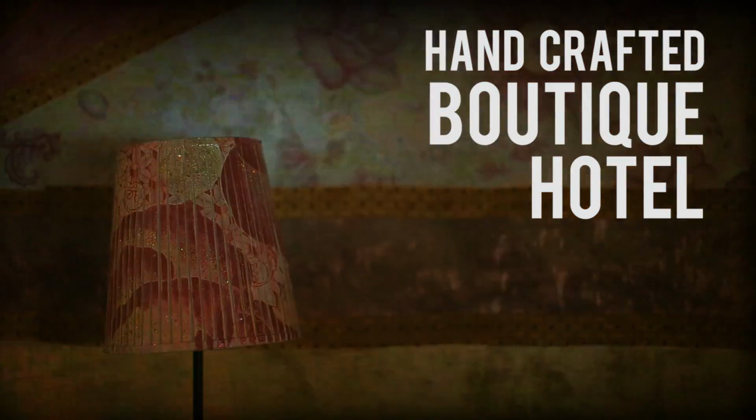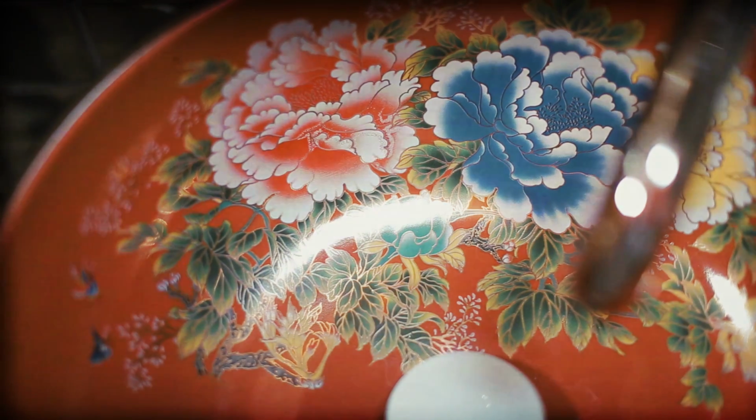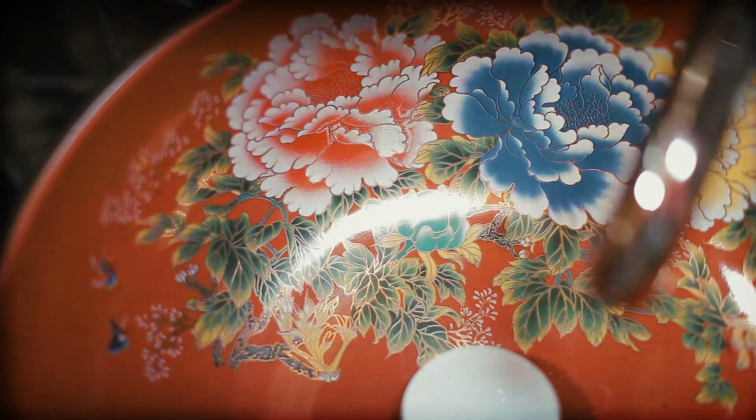It's a little different, but it's absolutely beautiful. There are lots of personal touches throughout the rooms. Each room has its own theme. The hand basins, all brought from Vietnam, have been hand-painted. It really is a true personal touch.